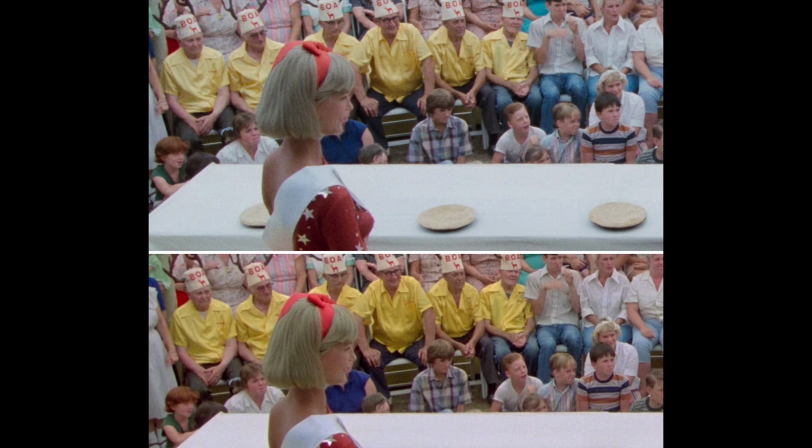So a clear example here is you can look at these guys in the crowd, right? Their yellow shirts are very bright on the Blu-ray on the bottom of the image, and on the top of the image is the 4K, where they're a much more muted, kind of natural yellow color, sort of what you'd expect from a polo shirt like that.